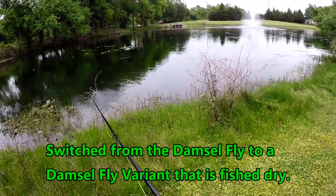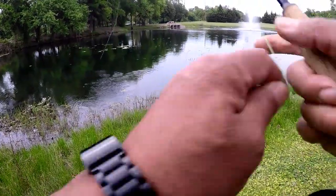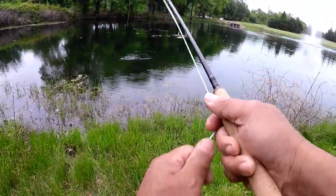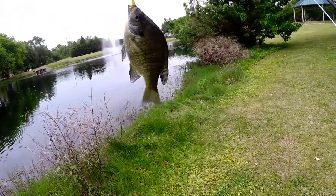Bluegill looking at it. Another one. Small bluegill. Oh, he's on. All right. Little bluegill. All right. Cool beans.